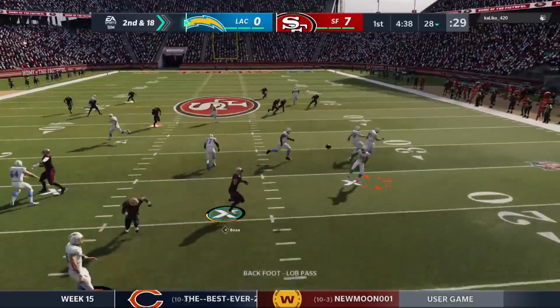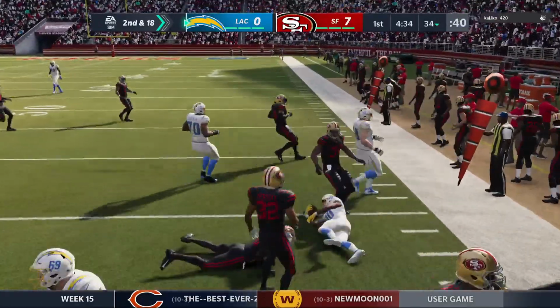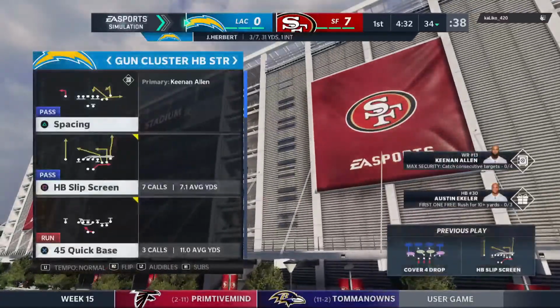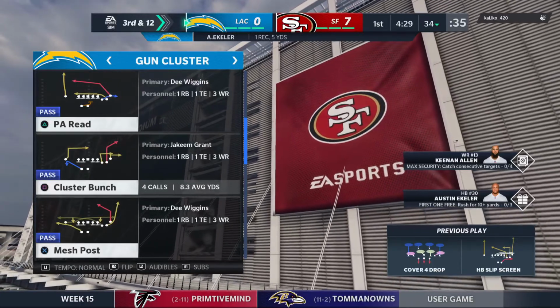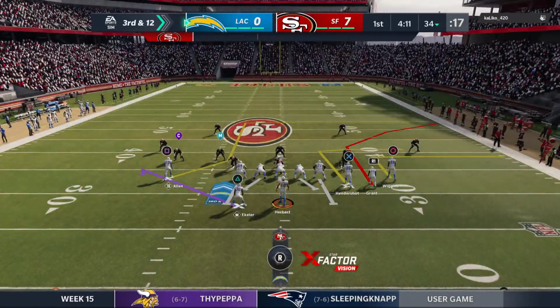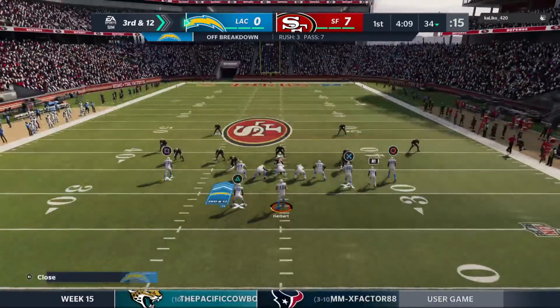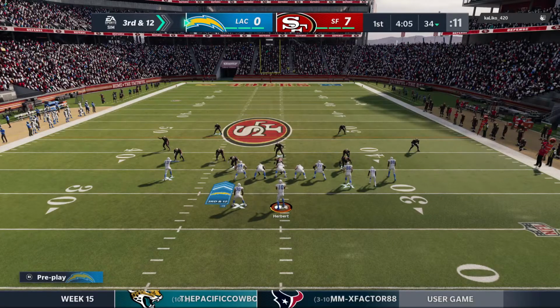Now it's Herbert. On the screen, this is Eckler. And he'll get it up near the 35, right at the 34 here. Give him 5 on the screen play, and that'll set up a third down. For a second there, I thought that might break big. Screen pass. Looked like it was coming together. Looked like there was an opening. Still, ended up with a solid game.